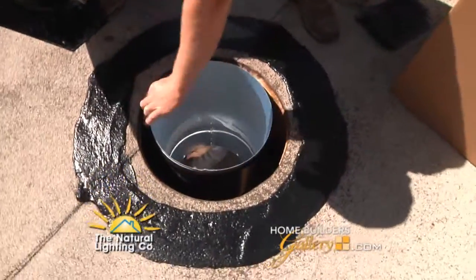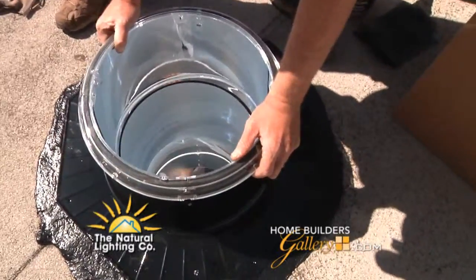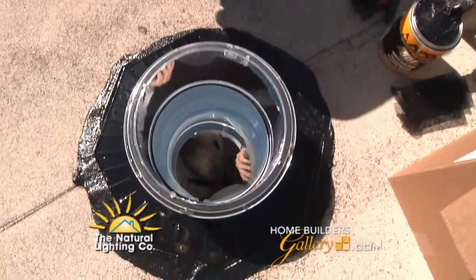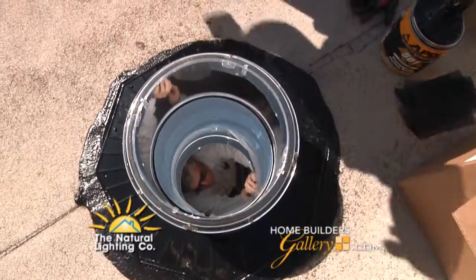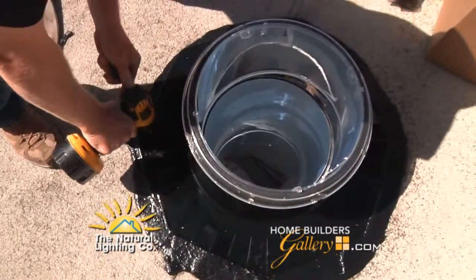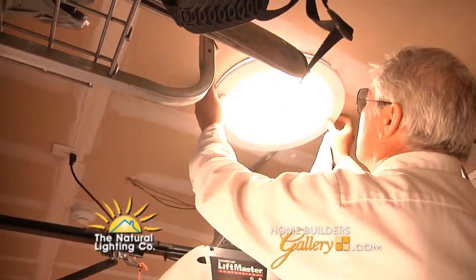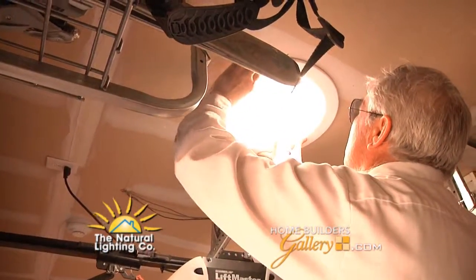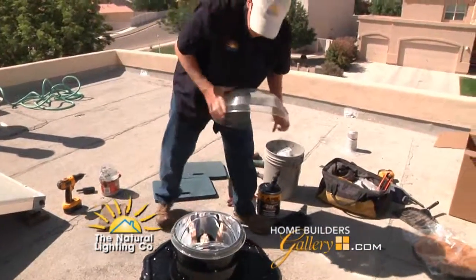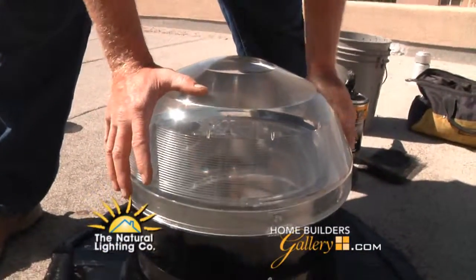Through the top. Touch that up a little bit. I'll do the final fit here. Looking real good. Now we'll put the screws down through it, and Tim will be attaching his from the underside. And then at this point here, we'll attach the dome and then finish up the rooftop side.